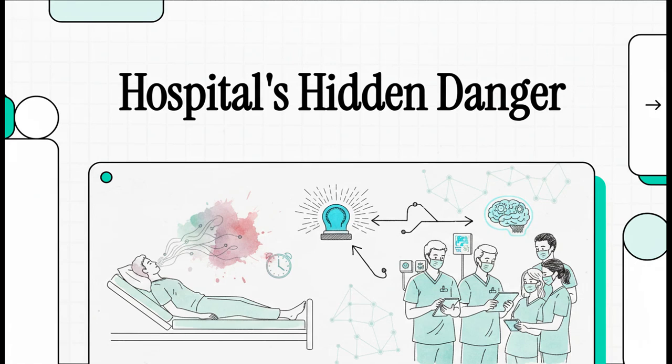When you think about danger in a hospital, your mind probably jumps to some dramatic ER scene or a big surgical mistake, right? But what if one of the biggest risks is something way quieter, something that happens in plain sight? Today, we are going to pull back the curtain on this hidden danger and the pretty amazing system that was designed to stop it.